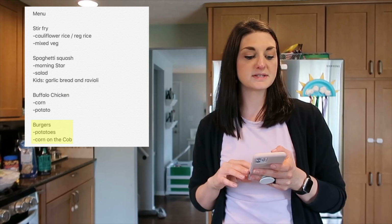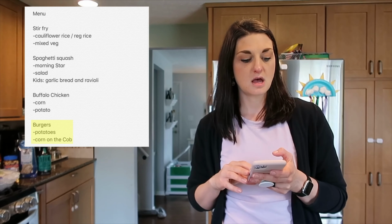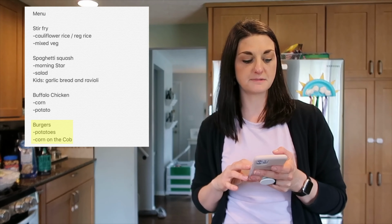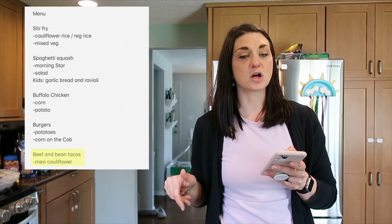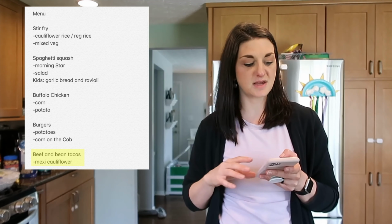Next is burgers, and this actually ended up to be chicken burgers because of substitutions. Potatoes, the same red skin potatoes and corn on the cob again. I had planned to do enchiladas, but they did not have the extreme wellness tortillas and I couldn't find like the Carb Smart ones or anything that was lower in points. So I just decided to do beef and bean tacos with Mexi cauliflower rice, which is basically just cauliflower rice, taco seasoning and diced tomatoes.